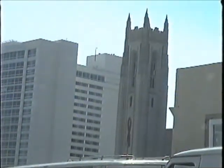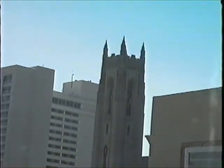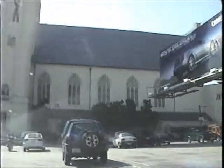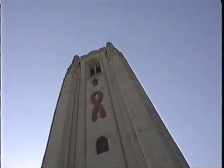So here's a view of the tower from another angle. Okay. We're going to be headed into the parking lot right here. And here we are in the parking lot. Wonderful church. It's just beautiful. Okay, so now we're out of the car. We're going to go up to the tower.